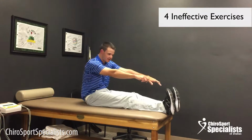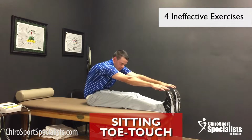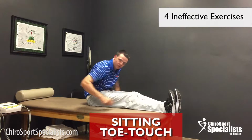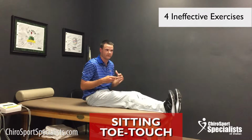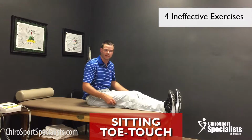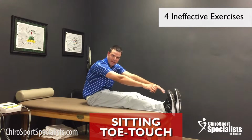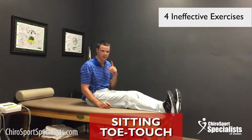So here's the other exercises. This is the sister exercise to the standing. It's just seated flexion, the classic toe touch that we did in gym. However, we're flexing our lower back. If we have a disc herniation, disc bulge, or even just nerve irritation, sciatic pain down the leg, this is going to make it worse. Even though it feels better, I'm stretching my lower back, well 10 minutes later you're going to be like, why is my back hurting? It's because you're doing these exercises.